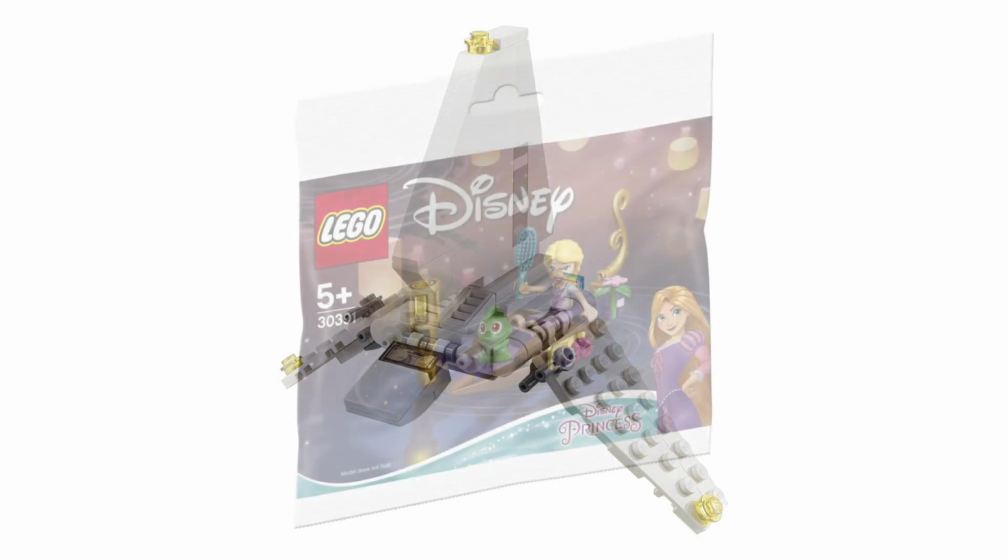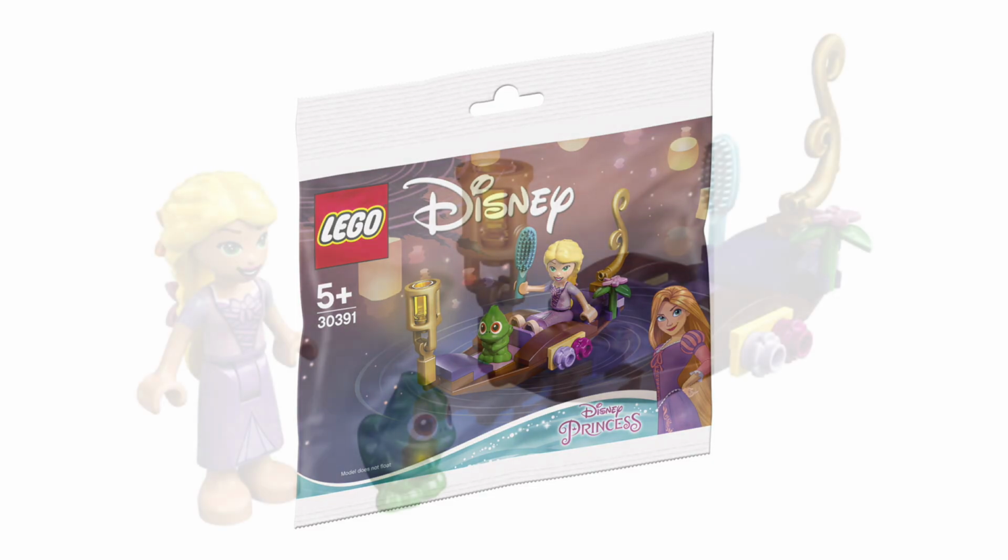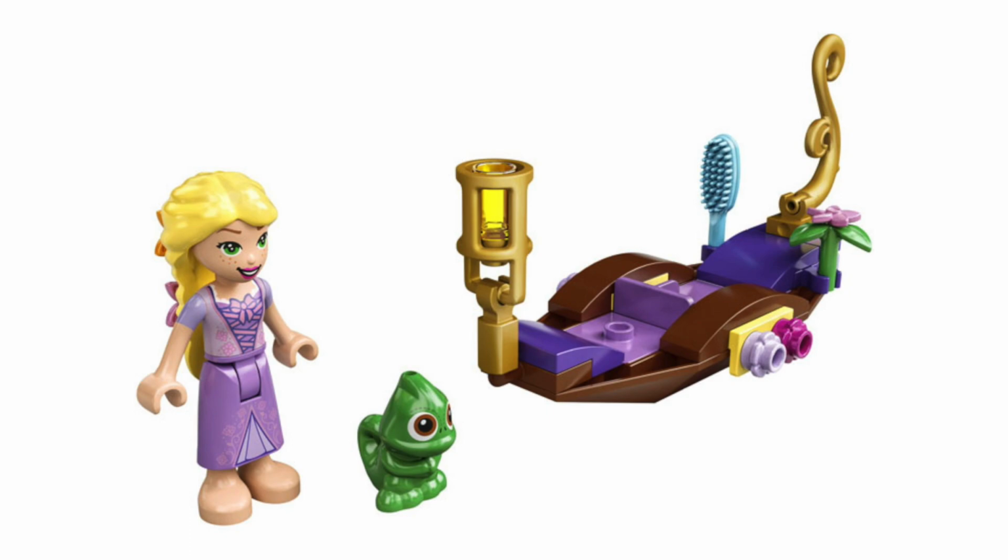Up next, we have the LEGO Disney Princess Rapunzel's Boat, set number 30391. You get two minifigures in this polybag, Rapunzel and Pascal. The boat build is basic and small, but hey, it's better than nothing.